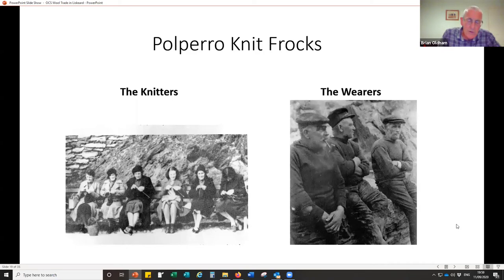The caption for the photo on the left is Polperro women at Pig's House on the Cliff Path during World War II, a knitting and meeting place for more than 100 years. R.K.'s first trips from Liskeard to Polperro were made on a motorbike and sidecar, but he had an accident on Polperro Hill one day and lost the tips of 2 of his fingers.